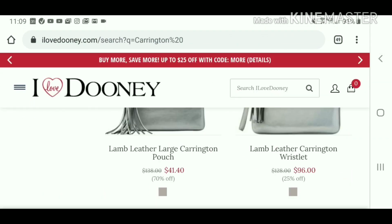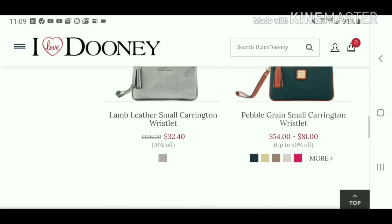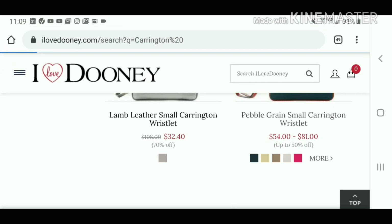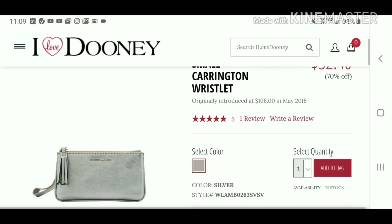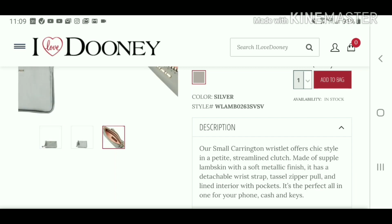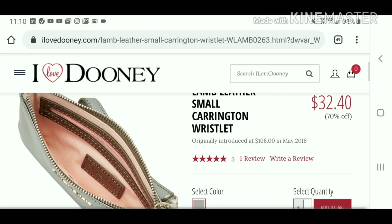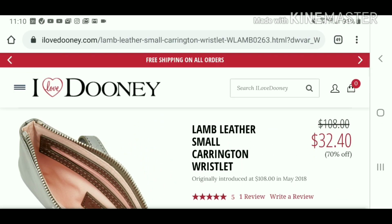I would also recommend taking a look at the small lamb skin Carrington for $32.40. It has 4 card slots and a wristlet strap, so it would serve as a little on-the-go wristlet, wallet, or clutch. It has a little bit more organization in the interior than the large, which only has a zip pocket on the inside. But for the price, I think this is worthy of consideration for the buy more, save more sale.